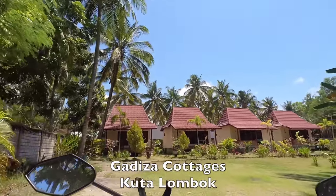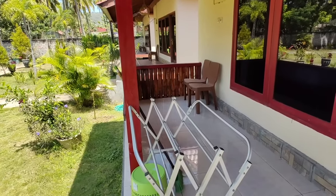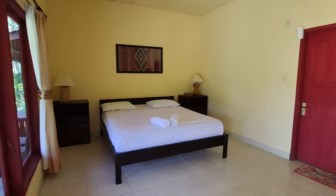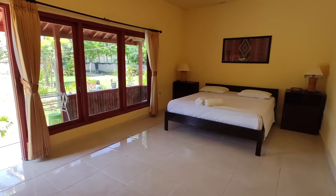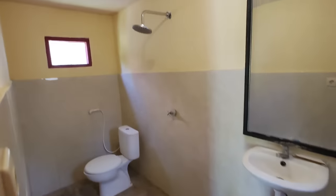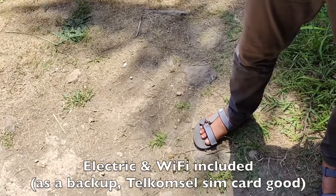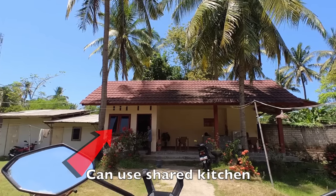These are nice, yeah? Very peaceful here. Wow, nice big room. Aircon, wardrobe. Huge room, actually. Wow. TV, bathroom, all in one, but very big size. Electricity is good. You pay extra or include? No, it's including Wi-Fi also. And any cooking here or? You can use sharing kitchen.